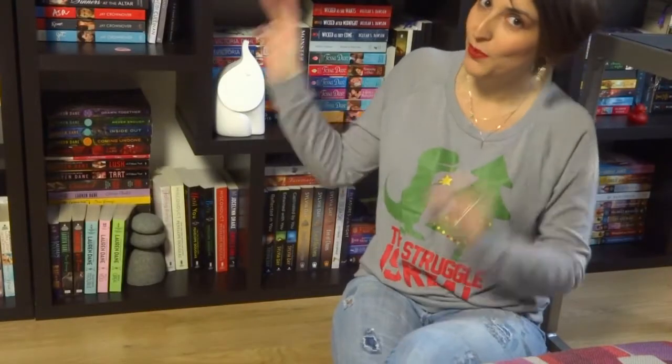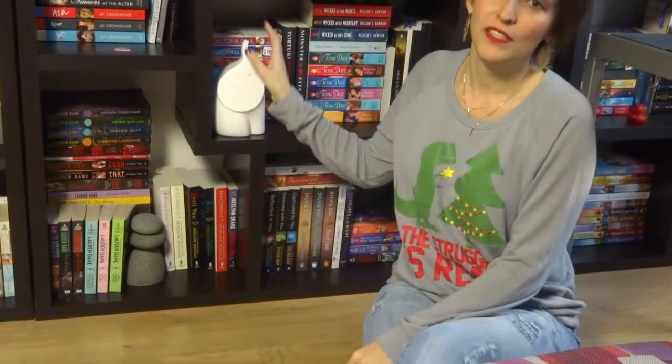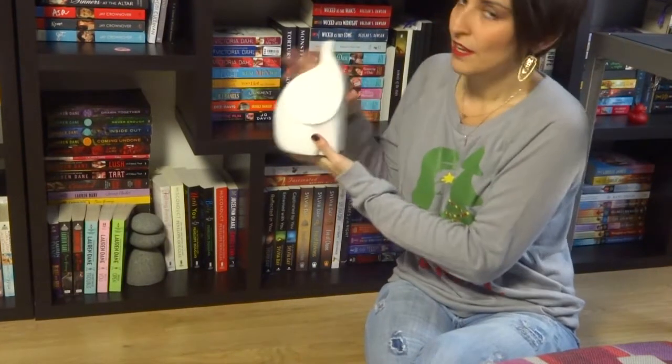And then down here I have 3 books from the Marked Man series by Jay Crownover. I have Jet, Rome, and Asa. We are pretty much done with shelf number 2. Okay, so here's another Jonathan Adler, Elephant.